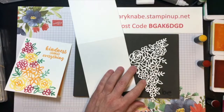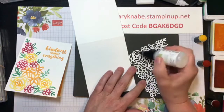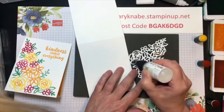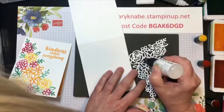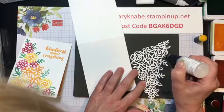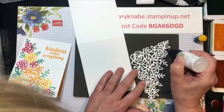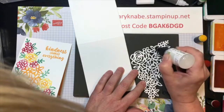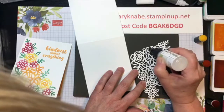Any kind of liquid glue, just use it. Let me get it started before I'm actually doing it on my paper. Any kind of liquid glue would be great. You don't have to put the glue everywhere, but just some main areas throughout. You could also use glue dots. There's some spaces that I think are large enough to accommodate glue dots.